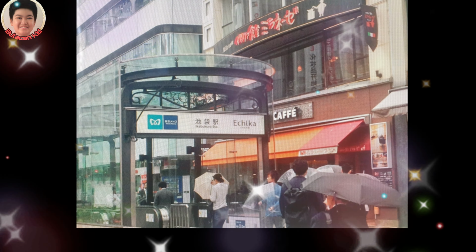The only thing bad about this restaurant is that it is very crowded, so expect to wait in line for 30 to 60 minutes. Fortunately, we came here late around 2 p.m. so we get our seats right away.